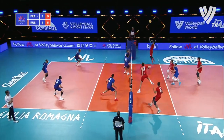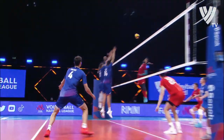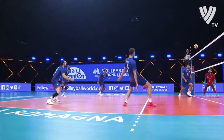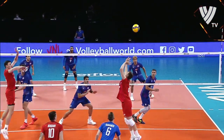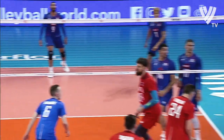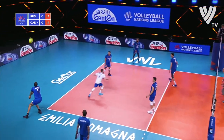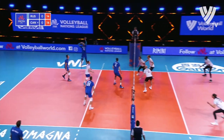Nikola Lavrov is on. And Patry almost gets that ball back over, digging it with chest as much as the rest of his body. It goes straight out. Kliuka taking his time.